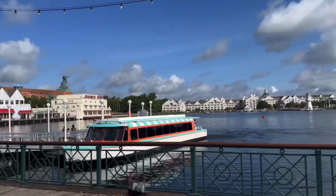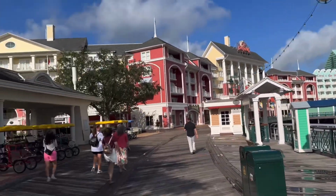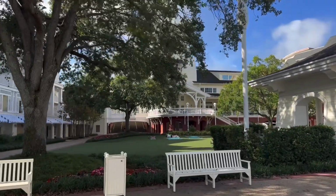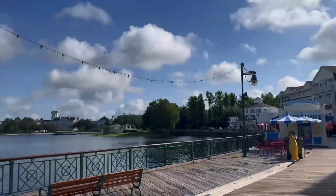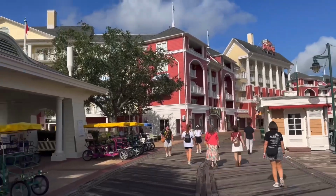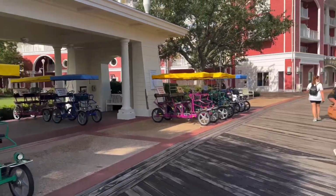So like I said, we will be touring some of the different Disney resorts today. We will check out a deluxe resort, a moderate resort, and a value resort. And we are starting off with Disney's Boardwalk Resort, which is a deluxe resort. That's where we are headed right now. And it is so beautiful. This whole area is just stunning.